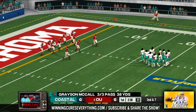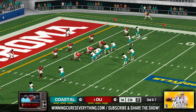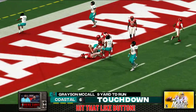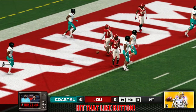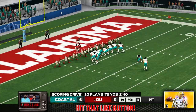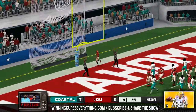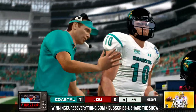This is the 10th play of this drive. Check three. You got nothing. Touchdown. And he converts the extra point. A 10-play, 79-yard drive, and it results in a touchdown.